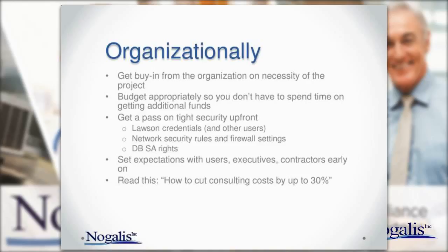So this is going to be a little bit of a repeat probably, but organizationally, you want to make sure you've got the buy-in from the organization on the necessity of the project and the importance of the deadline. If you don't, you're going to have problems. I would say budget appropriately, so you don't have to go back and ask for additional funds, because that can sometimes take 1 or 2 weeks, and 1 or 2 weeks is something you don't have. So maybe budget appropriately plus whatever percent you normally would have your projects run over, because internally you probably have a really good idea of that, and then go get that budget approved.